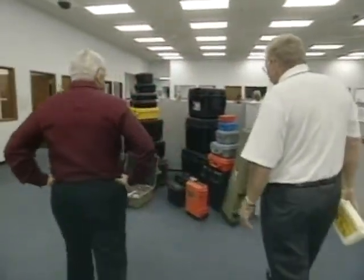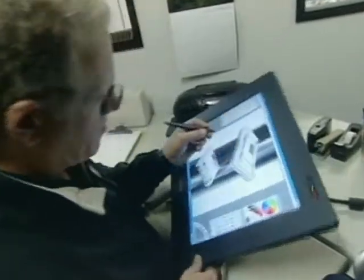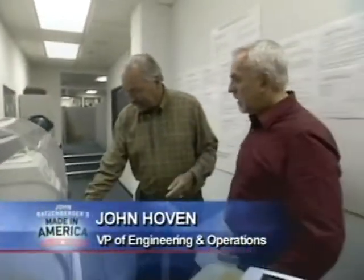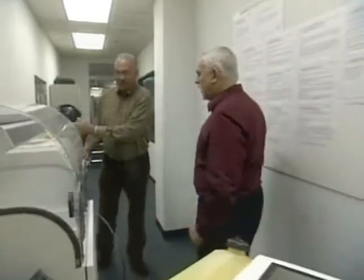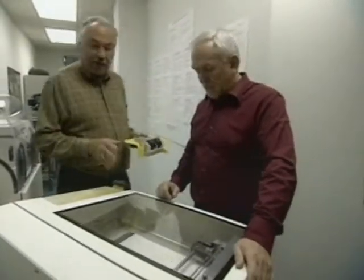Whether it's a case or a flashlight or anything else, every Pelican product begins on the computer's drawing board. From there, it's thrust into the third dimension on something called the Rapid Prototyping Machine. John Hoven is Pelican's engineering VP. John, I think your copy machine's a little busted here. Oh, no, that's making parts like this, John. What we're doing here is making prototypes. And we can check the form, fit, and function of various components by running it off the design.